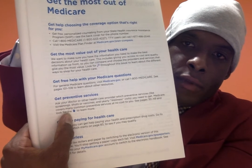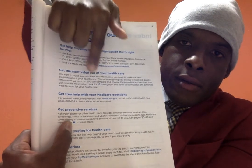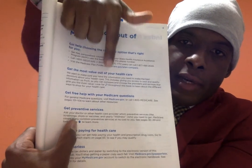Get help paying for health care. Find out if you can get help paying for your health and prescription drug costs. Go to Section 7, which starts on page 83, to see if you may qualify. There's the apple right there, and there's the magnifying glass right there. I'll read it again: find out if you can get help paying for your health and prescription drug costs. Go to Section 7, which starts on page 83, to see if you may qualify.